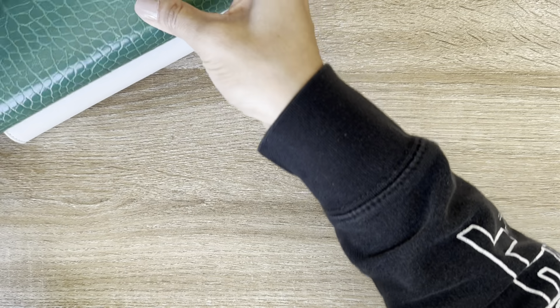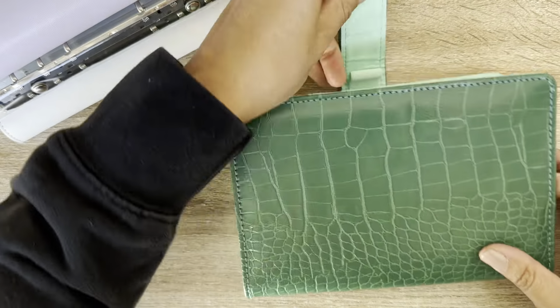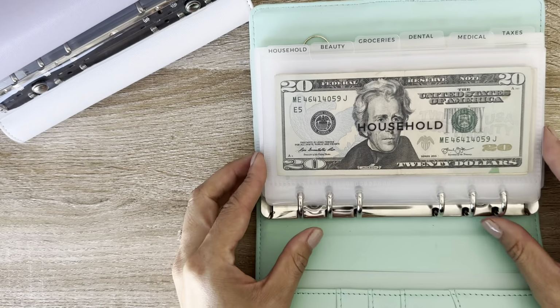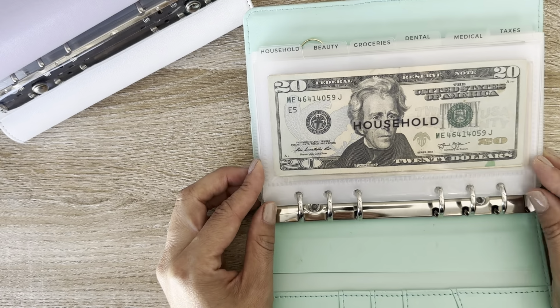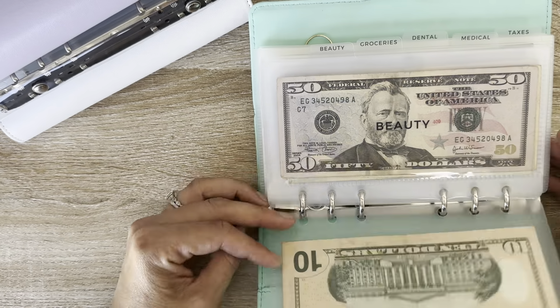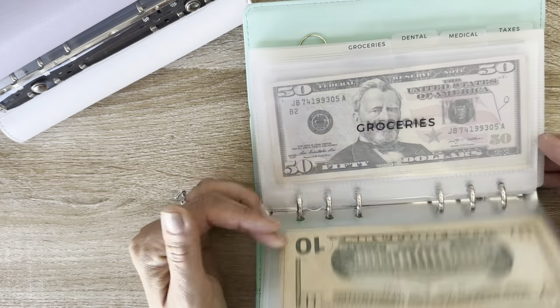I'm going to go into my high priority binder now. So household is where I pull from for Target too. So anything we need for the house. Beauty I already went over.